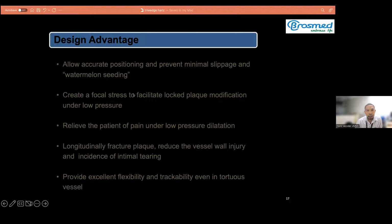So the other potential advantage is positioning. When you put the balloon, sometimes, especially in AVF, it tends to slip, and you really have to tug your balloon so that it won't slip. With this scoring balloon, it tends to stay a bit better and reduces this watermelon seeding effect. Also, as mentioned in the Q&A just now, it's actually quite flexible and also tracks very well in a tortuous vessel. So it is very useful, compared to a cutting balloon.